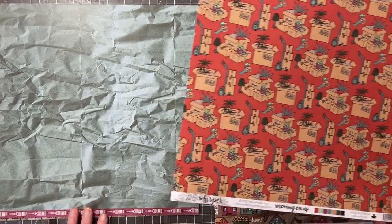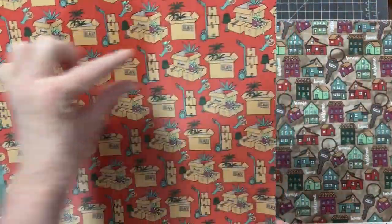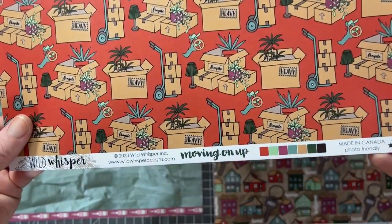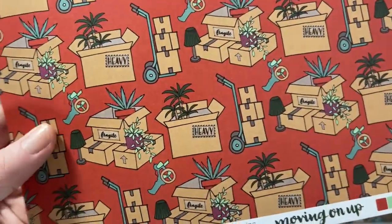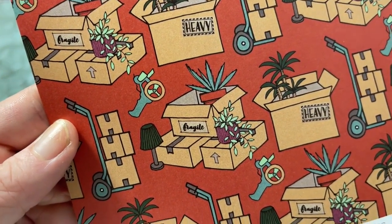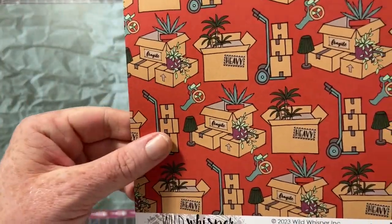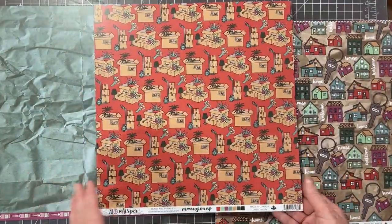The next paper is this one that has like these strips. You could cut these into strips, but it's all of the boxes and packing up. I don't know what this is. I'll be honest. This thing right here. Anyone have any ideas? I'm confused a little bit. Is it like a tape thing? I think it's a tape thing. Okay, I think it's a tape thing.